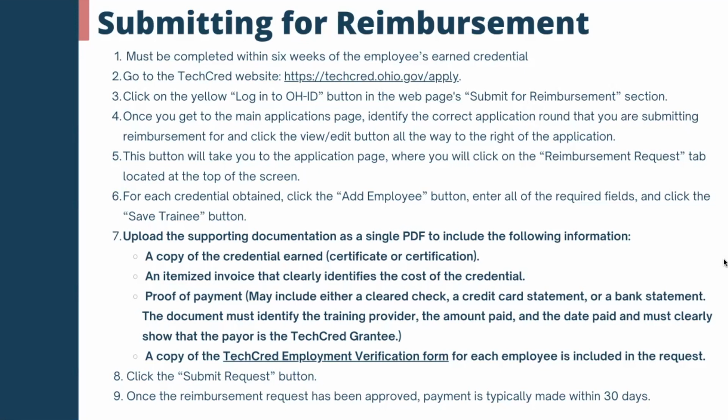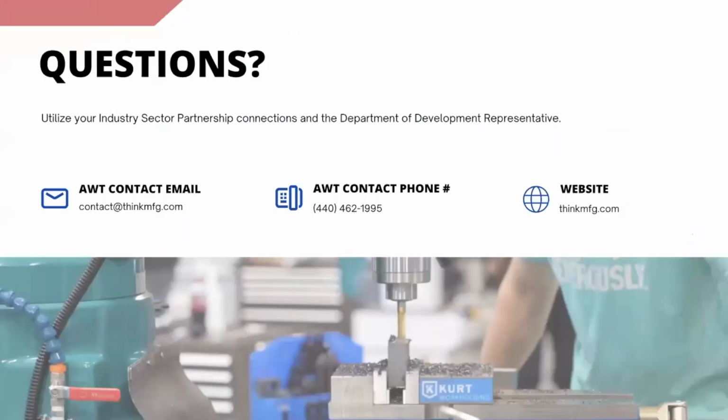So, all that being said, I know I just threw a whole ton of information at you. I want to make sure any employers on here know to utilize your industry sector partnership connections. So in this case, in our case, that's AWT. If you're located in Lake Geauga or Ashtabula County, that's AWT. If you're located in another county, it might be a different industry sector partner, but we can always help point you in that direction. You're also able to reach out to your Department of Development representative.